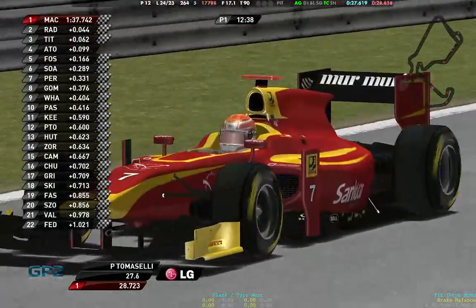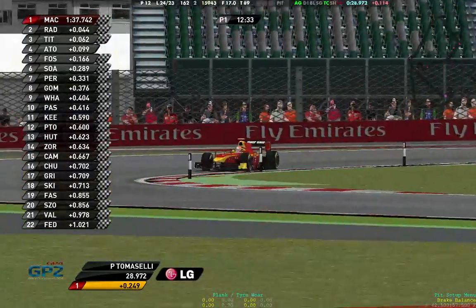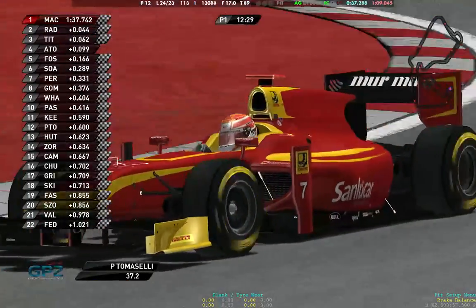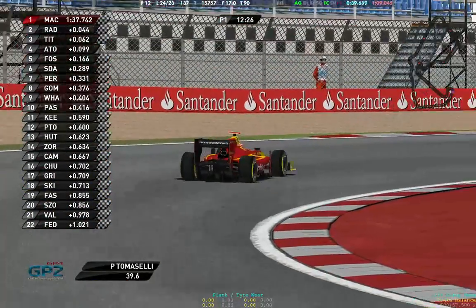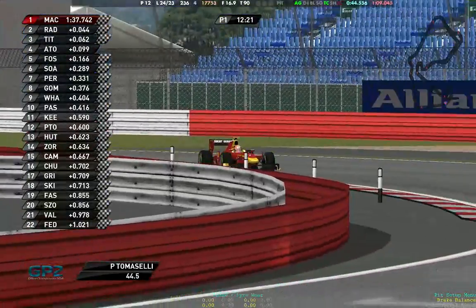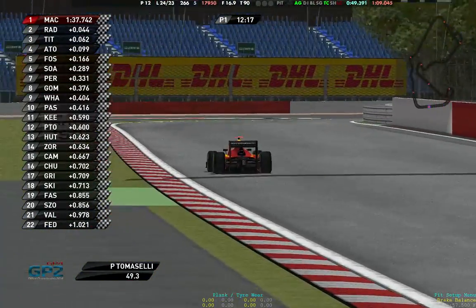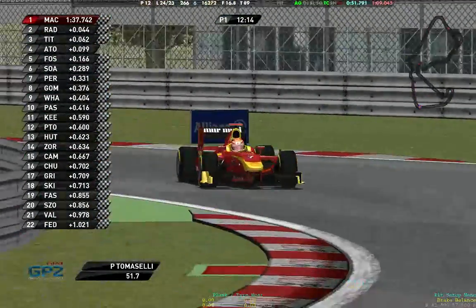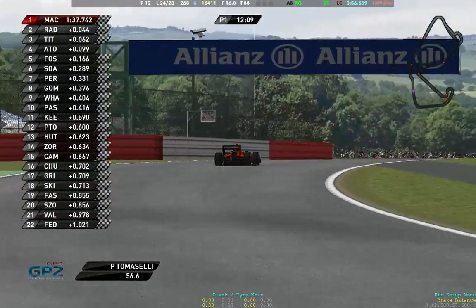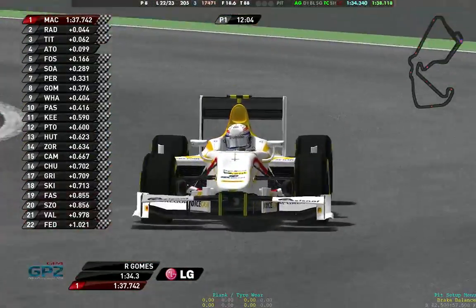There he is. Oh, this is the other Tomaselli, Paulino. The only one left to do a run is Alessandro Tomaselli, the only one who doesn't have a checkered flag. Almost a tenth away. And maybe with that, we'll have this session over really soon. I almost think the session is over, he will come to the pits.